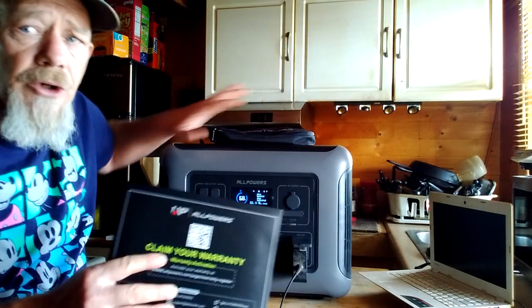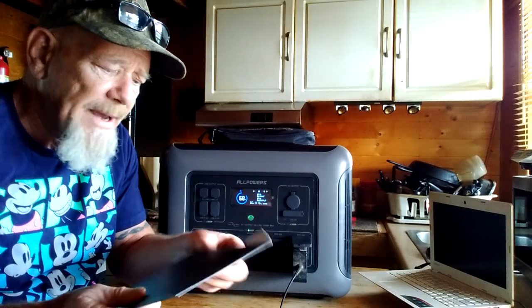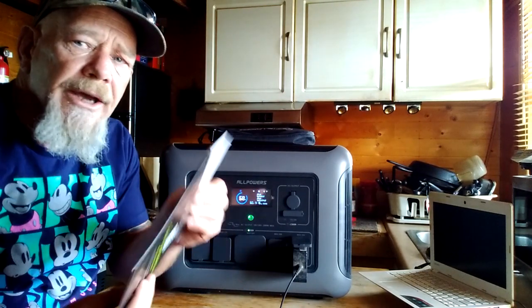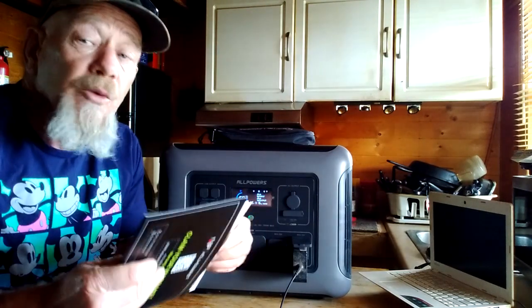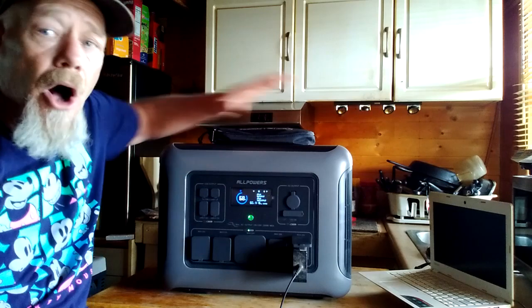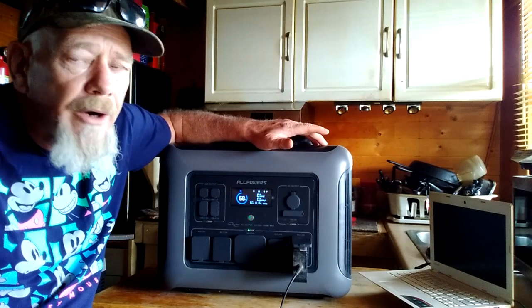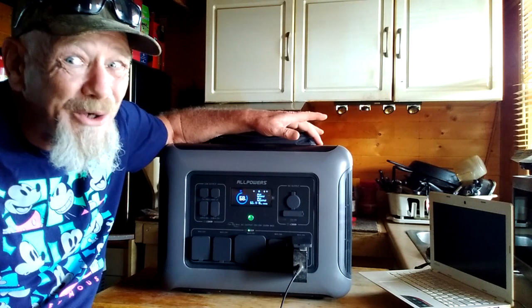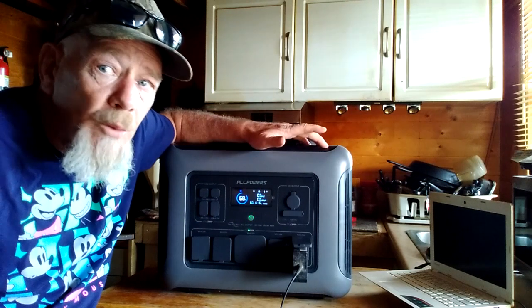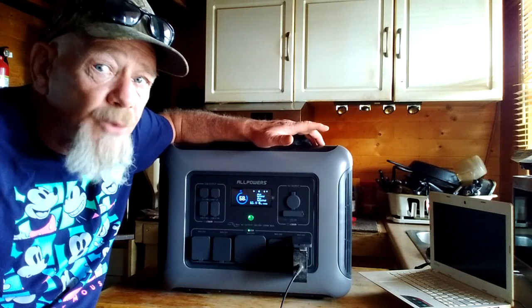I told you they include the AC power cord and your solar panel cord with it. They also include this little package. In this package is your instruction manual and your warranty card, okay? And one of the things that I like about this unit, ALLPOWERS gives you a 5-year warranty. That is longer than quite a few of these other units that maybe only give you a 3-year warranty, and some of them only give you a 1-year warranty. They give you a 5-year warranty, and they stand behind it. They will take care of you if you have any problems with this unit.